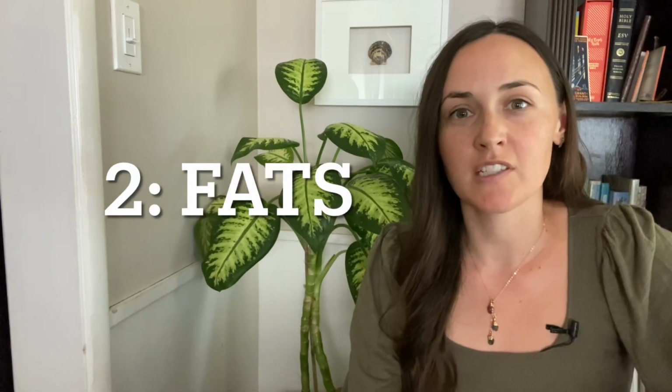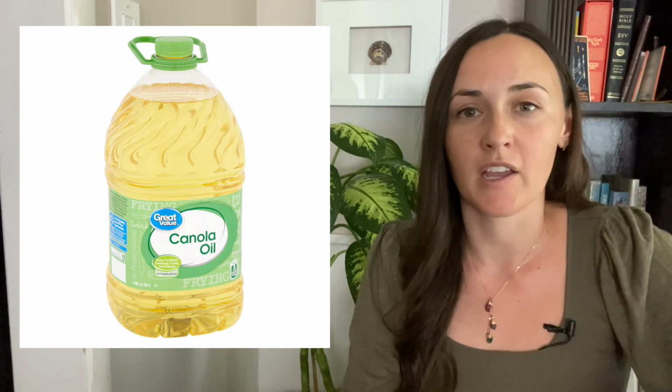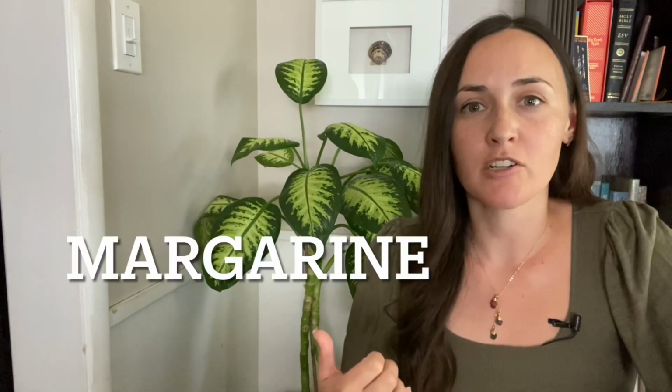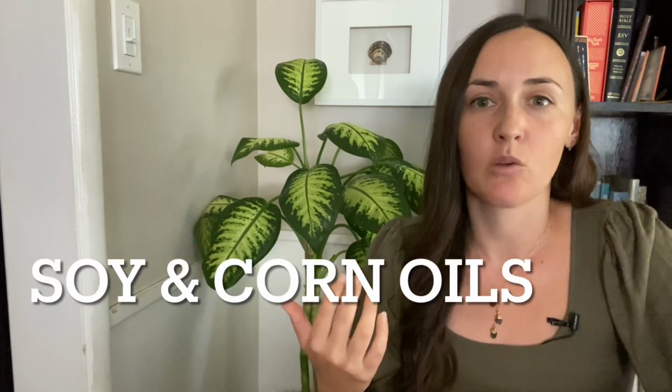Most processed foods contain highly refined and often rancid seed oils, and this has been linked to inflammation and poor gut health. This would be margarine and oils like vegetable oil, canola, sunflower, safflower, soy, and corn oils.